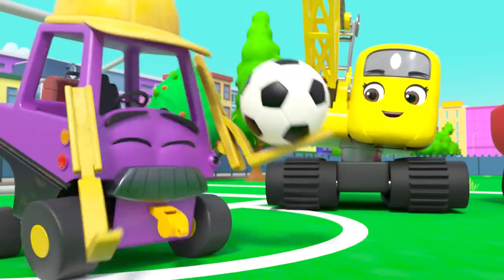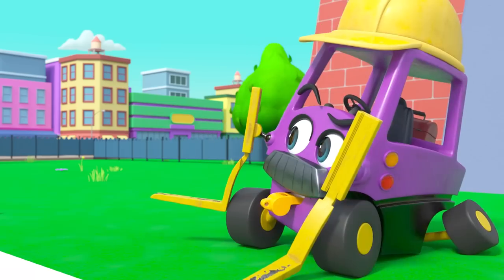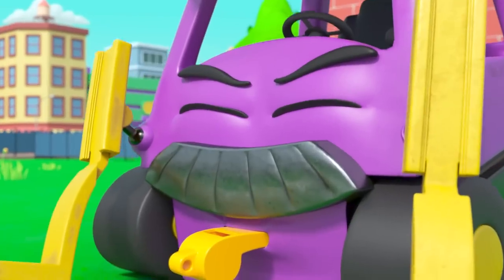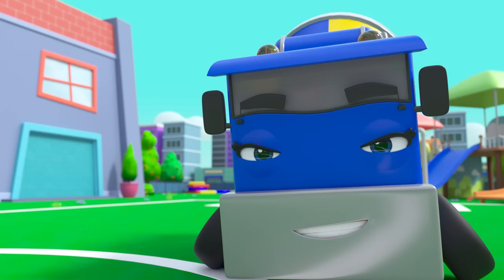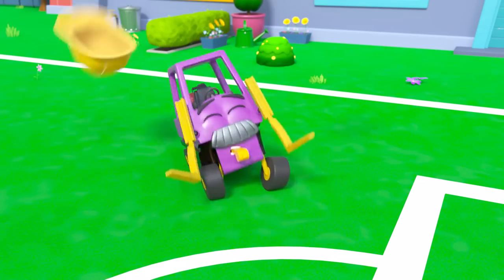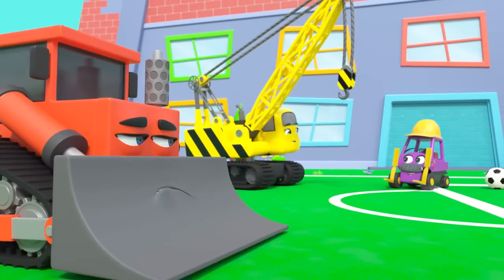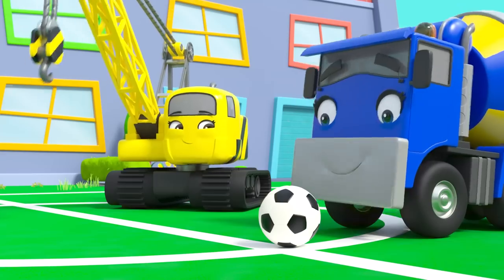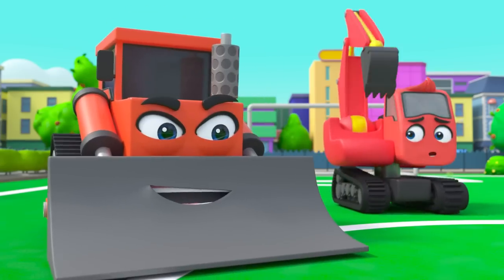Time to test it out. Mr. Rubble is referee, and it's boys versus girls. Let's play. Digley kicks to Bump, and Bump charges for the goal. Whoa! Steady there, Bump. That was a very big kick. Whoa! Bump really wants to win.